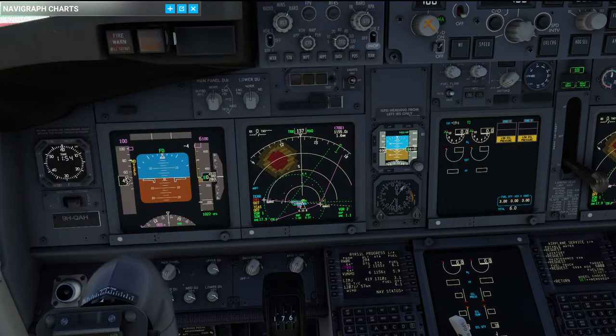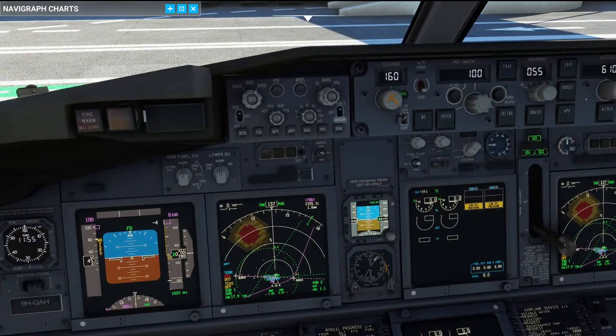So the UTC time is 1154, altimeter 1022, reading 300 feet. MFRA will still have to be determined, but it's probably going to be something in the region of 1,300 feet. So I'm just going to pre-select that for now. Flight directors are on, minus master, and the standby instruments are set.